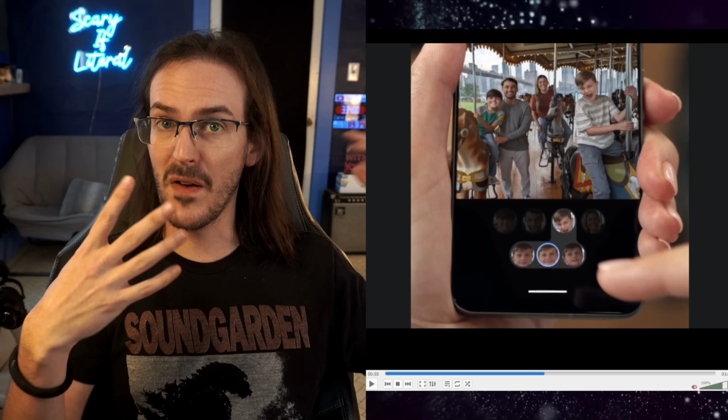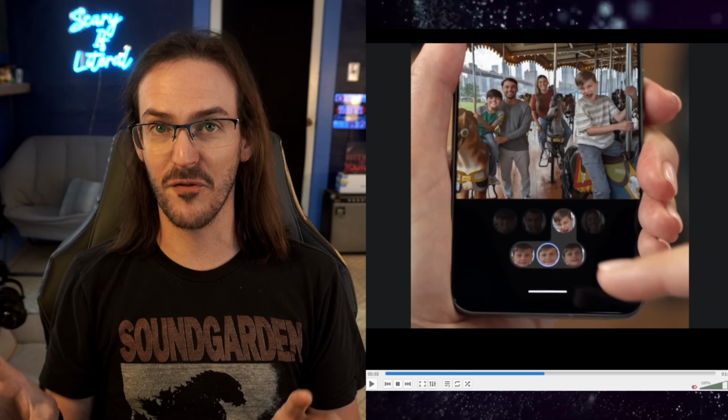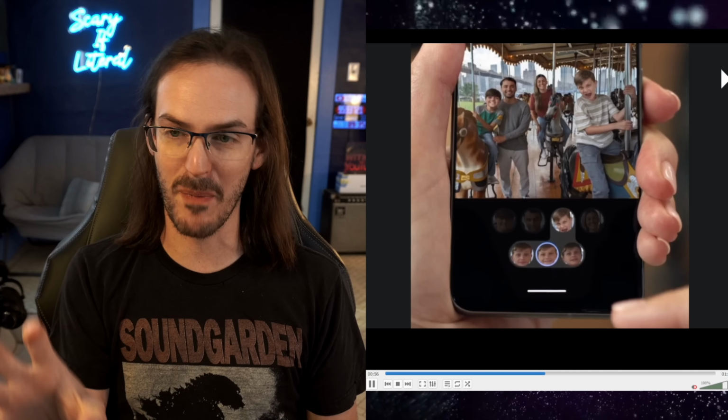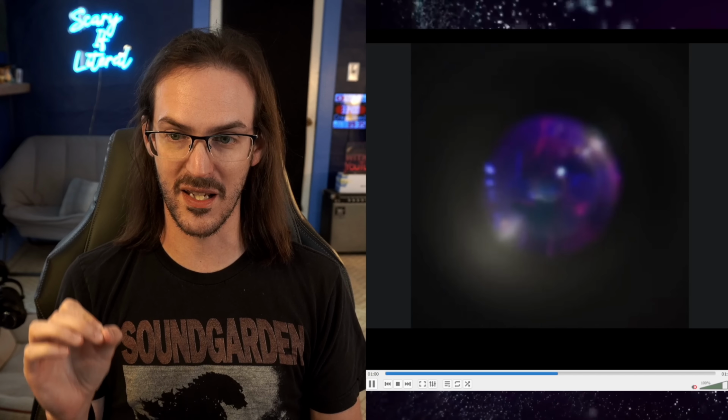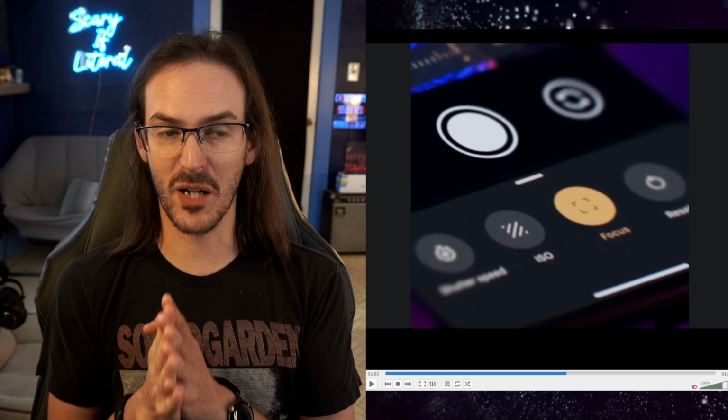And then as people's faces change, it's going to give you the ability to swap out different faces that were captured in that span of time, and you can basically correct your photos that way. That is extraordinarily impressive to be something that's being done automatically. Here's something that absolutely shocked me and blew my mind.